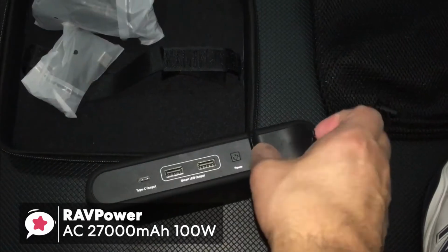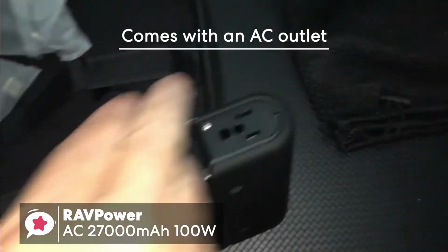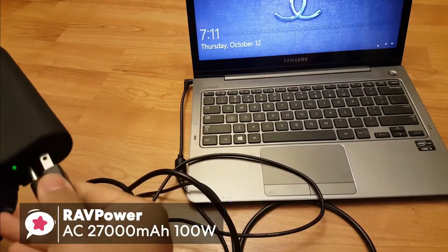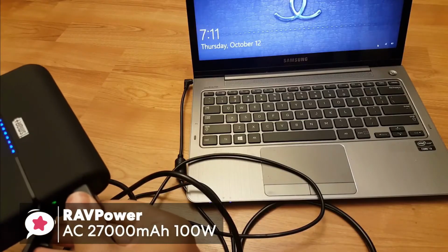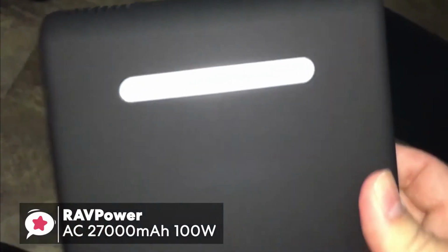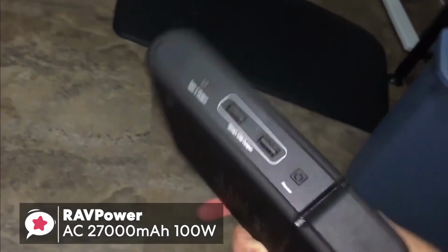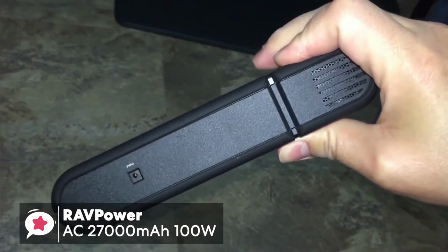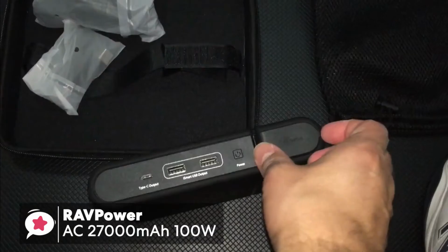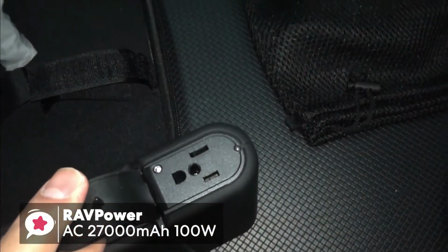For starters, this RAVPower comes with an AC outlet that can support devices rated up to 100 watts, which is sufficient to power a 55-inch TV, not to mention most laptop brands and even some desktop PCs. Design-wise, the RAVPower has used an anthracite rubber finish with 8 status LED lights and the company's logo on top. Cooling air vents and the power input ports are on one side, and on the other side there's a Type-C output port and 2 USB ports, with a power button and the AC outlet behind a flap.